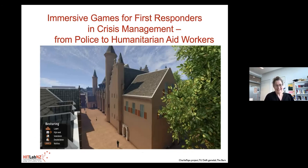Then a jump back to the Netherlands, because this is work that I'm really interested in, what I just showed you. Whenever I have to prepare a presentation, I always try to find an umbrella term for what I'm doing, because I'm a person who knows about game design and evaluation of games and how to understand people's problems and turn them into a game concept. I'm not a domain person, so I'm not a transportation or a sports expert. So I can apply my method to a lot of fields.